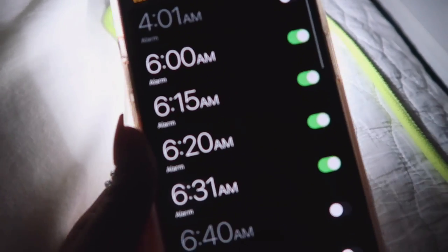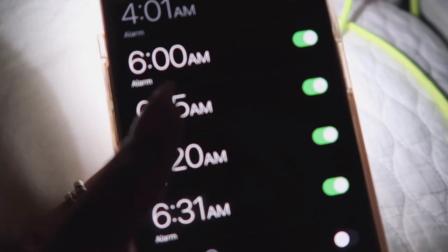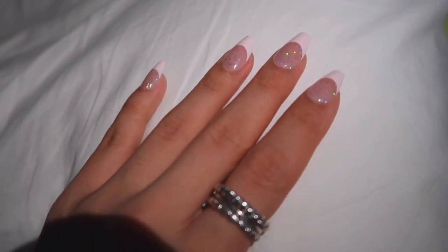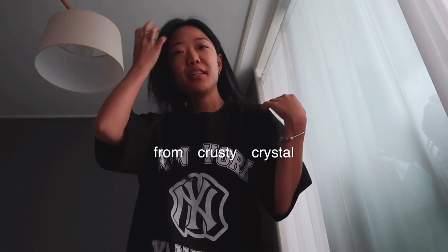I'm that person where I need to set literally so many alarms. My goal is to wake up at 6 a.m. Also, I didn't have time to get my nails done, so I quickly did some press-on nails and they're so cute.